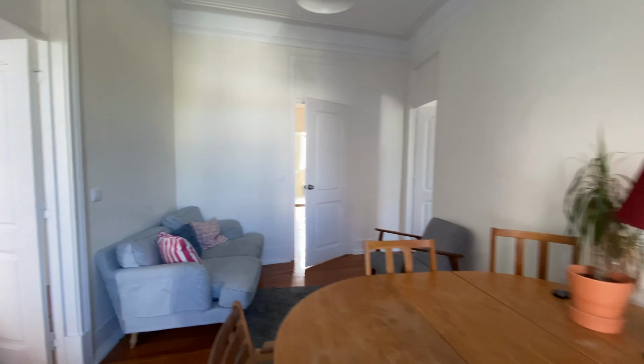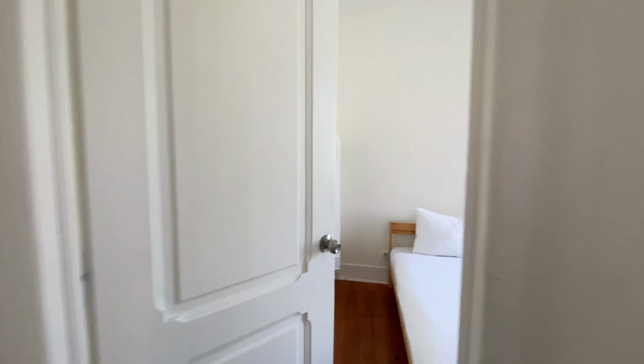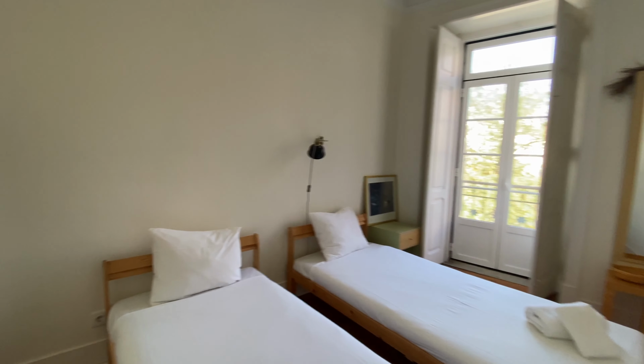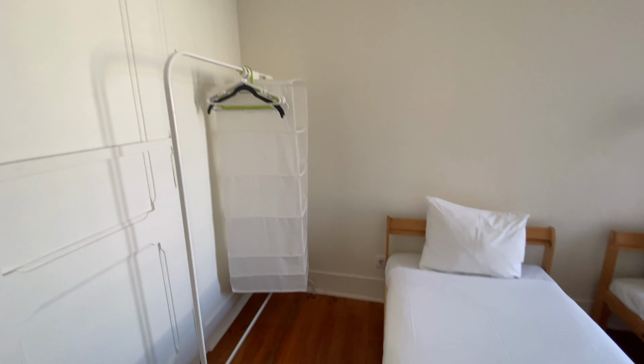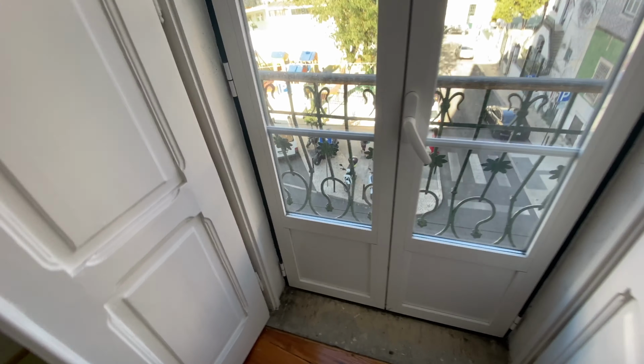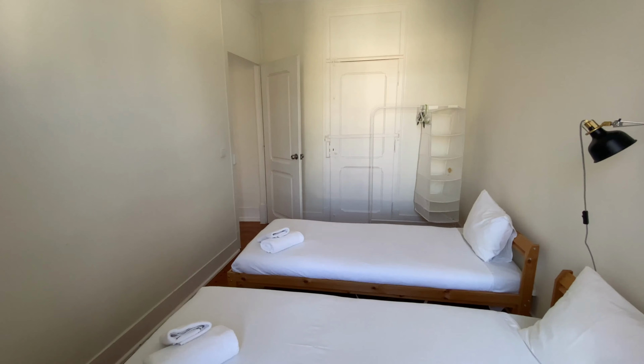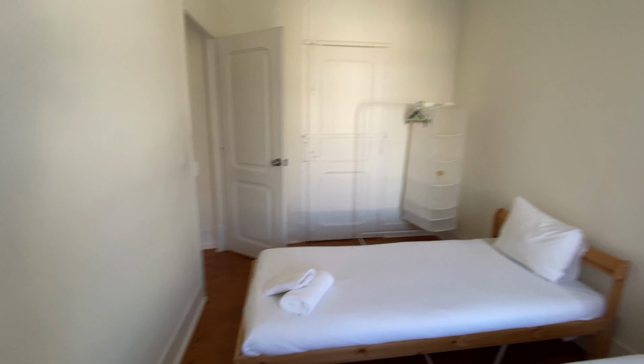Okay, real nice. If you go here, you're gonna find bedroom number one. Bedroom number one has two single beds. We're gonna have a clothing rack right here. And then you have a mirror and then two chairs. And we're gonna have a little balcony too with the same view as the living room. Okay, so that was bedroom number one.